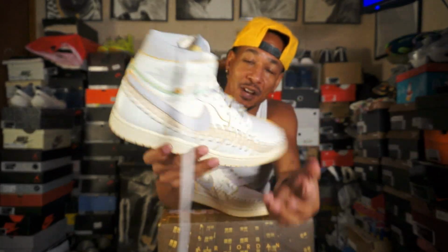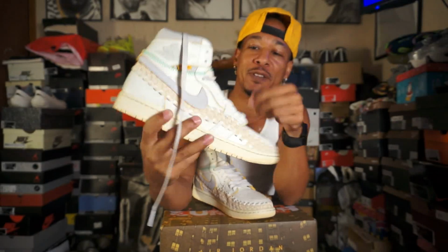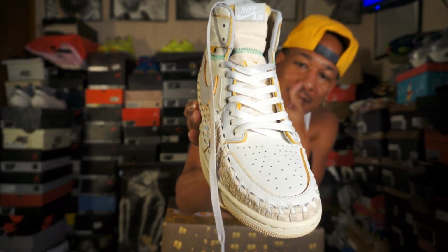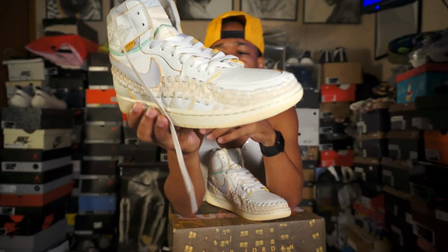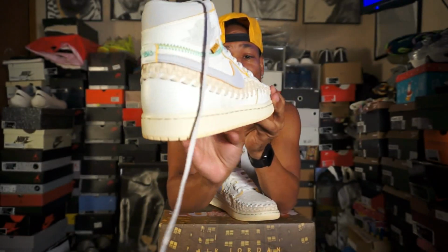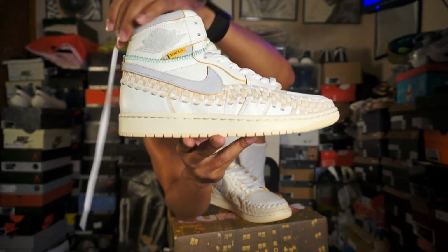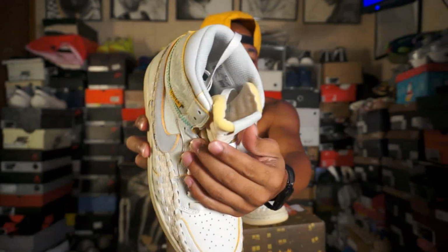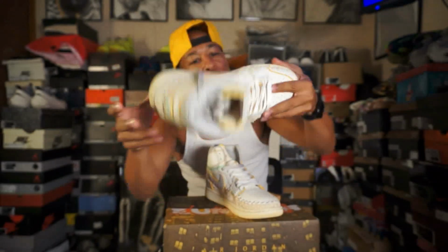Look at that. I like that tongue on it. Got that cream tongue on the upper side. I guess it's that cream all the way through, but the laces kind of cover it up. So you got some flat white laces, a pristine leather all the way through, except for the woven areas. The check isn't anything special, but it is like a gray check. They have the little foam exposed on the tongue. You know how Union does with their stuff.